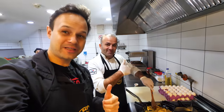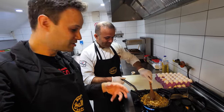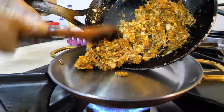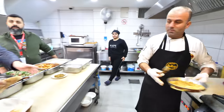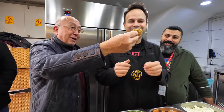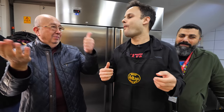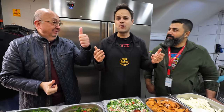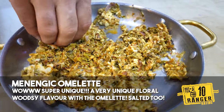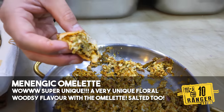It's coming along so nice, and we're gonna eat this amazing menengiş omelet with Turkish breakfast. Okay, here's the plating. Oh, look at that. Oh, and with some bread. Oh, super hot. Oh, wow. It's so delicious, like a floral, woodsy, salty. And then the aroma from the spices they put in there, a little bit of that pepper, a little onion.